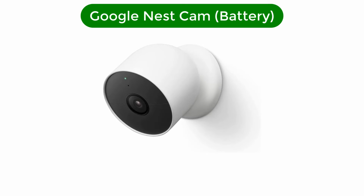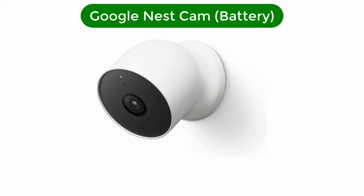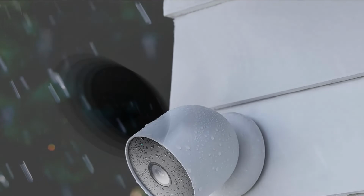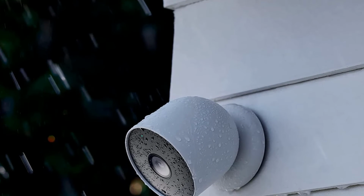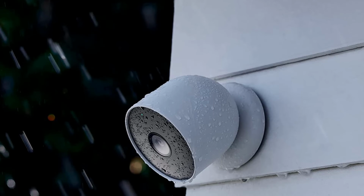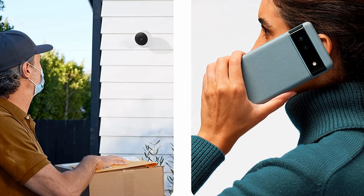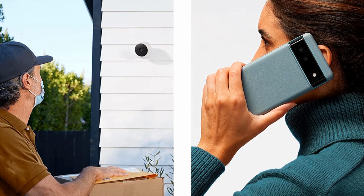Number 5. Our 5th best pick is Google Nest Cam Battery. The well-designed Nest Cam Battery has a simple shape and is one of the easiest home security cameras to install thanks to its magnetic base. Its 1080p camera captures sharp images day and night, and its microphone and speaker make conversations a breeze.